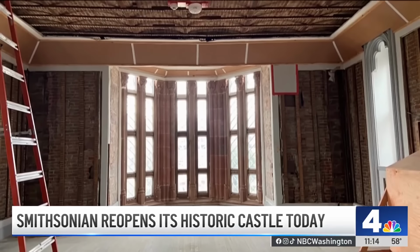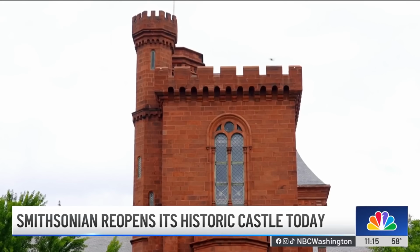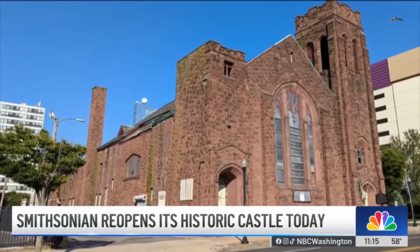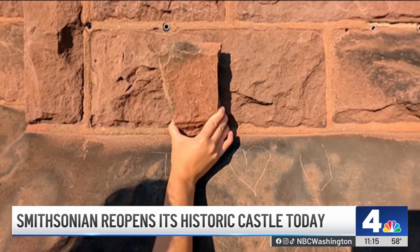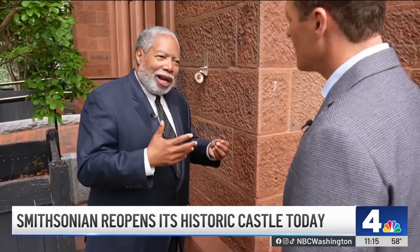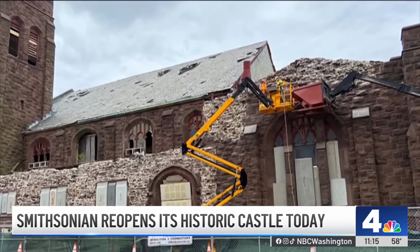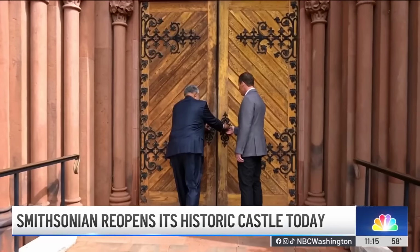Keeping that dream alive requires a massive restoration effort. The building's iconic red sandstone is getting some much-needed repairs. There was a church in Atlantic City that was using this kind of material, and the church was closing. So we were actually able to go to the church, get much of that stone, and use that to basically refurbish and replace the original sandstone.